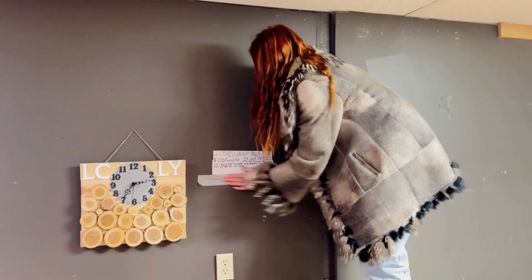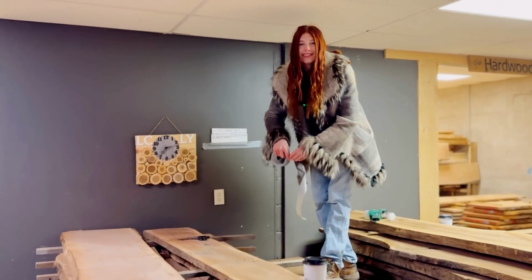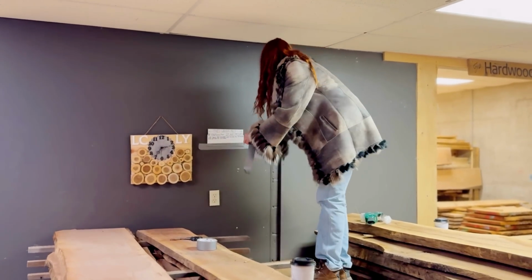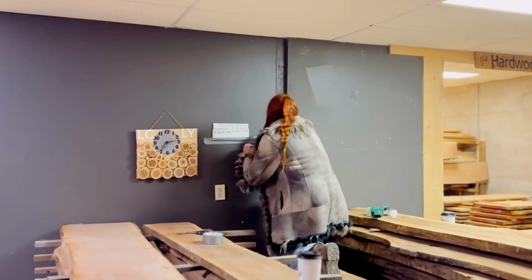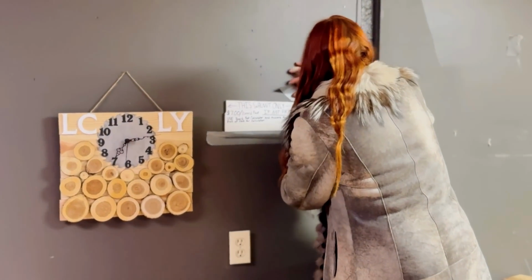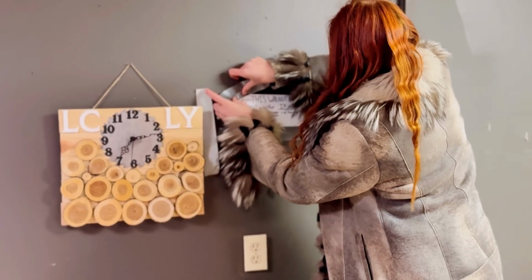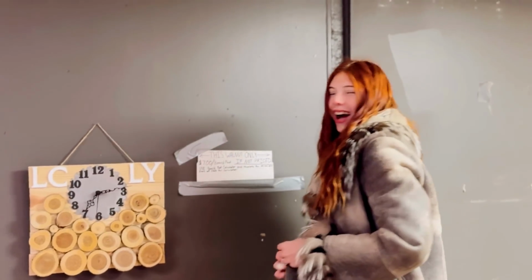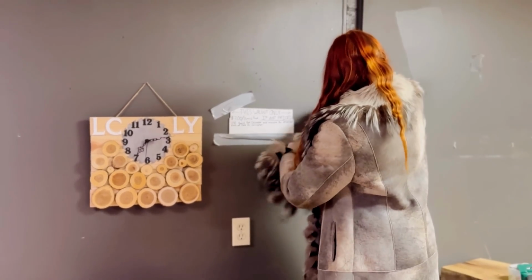What is duct tape not good for? Looking pretty. That's what it's not good for. And you never hear people talking about that. I don't really know how to do this. Oh, I think I'm making it worse. It kind of hurts my soul. It's so ugly.